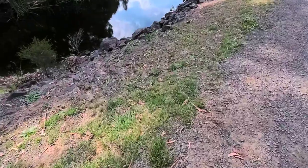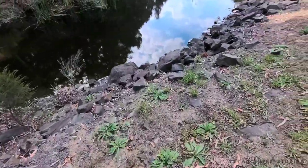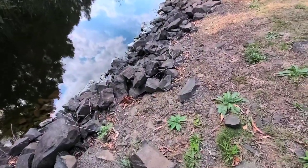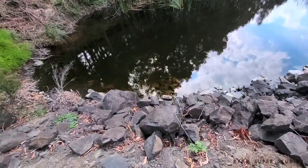Okay, we're gonna go closer to the lake. We weren't gonna swim, we weren't gonna dive, we're just gonna go closer to the lake. Oh my god, hopefully there's no banakon here. And well, tukub us. Oh my god.